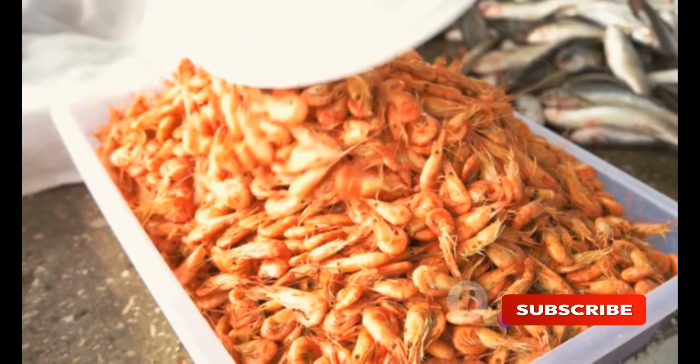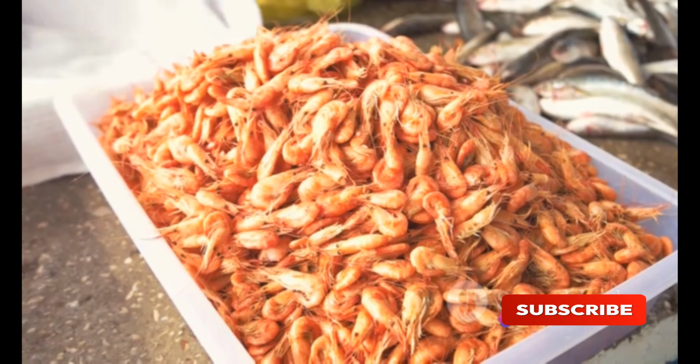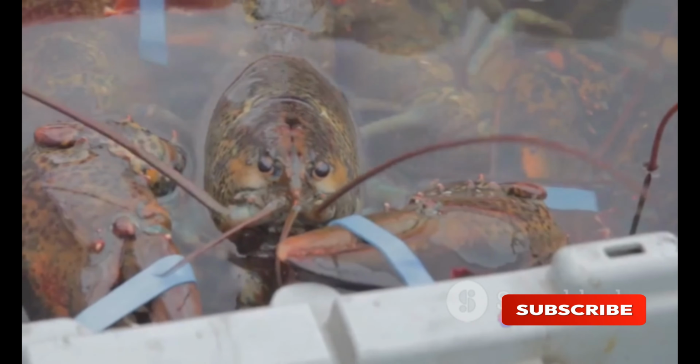And there you have it. The shrimp are harvested, sorted, and chilled, all on the deck of the boat, out in the middle of the sea. It's a process that's as fascinating as it is intricate, a testament to the skill and dedication of those who venture out to bring us these treasures from the deep.